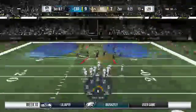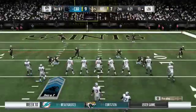The Panthers on 3rd down. Just 1 for 3 thus far. This is 3rd and 7.